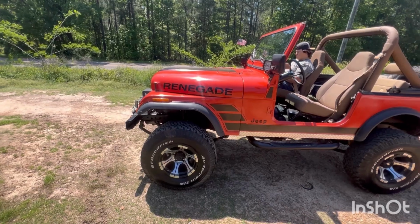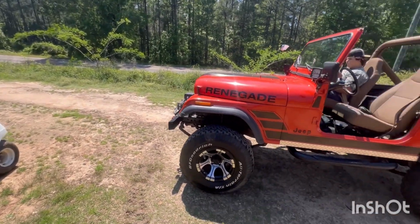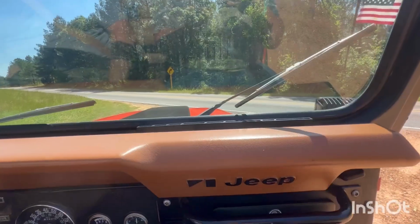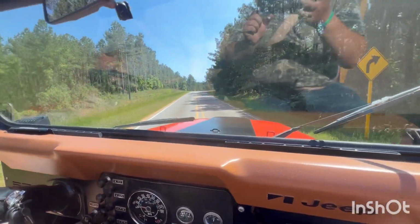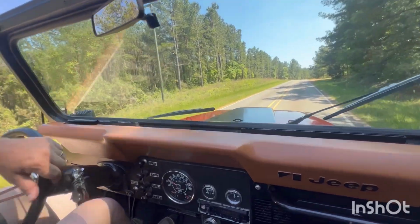Y'all seen us at that lake with Jeeps before. And we're going to get some pictures of both of them. We're going to sell one of them. So maybe y'all let us know which ones we should keep. Here we go. If you never got to ride in a CJ7 with the top off on a pretty day, here you go.